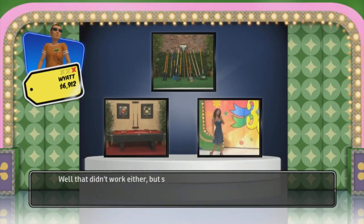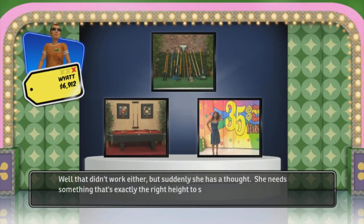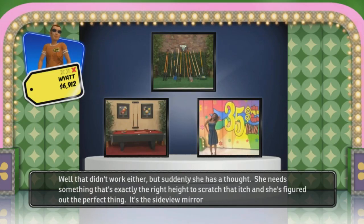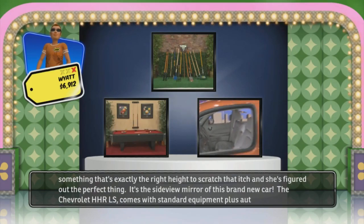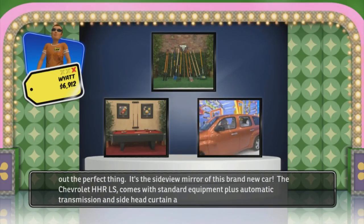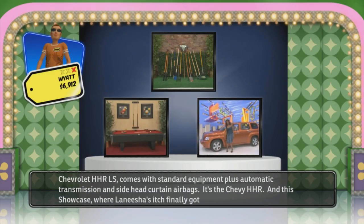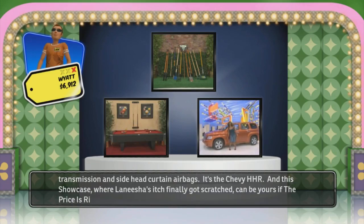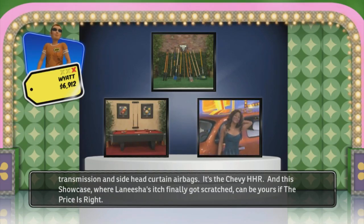Well, that didn't work either, but suddenly she has a thought. She needs something that's exactly the right height to scratch that itch, and she's figured out the perfect thing. It's the side view mirror of this brand new car! The Chevrolet HHR LS comes with standard equipment plus automatic transmission and side head curtain airbags, the Chevy HHR. And this showcase where Lanisha's itch finally got scratched can be yours if the price is right.